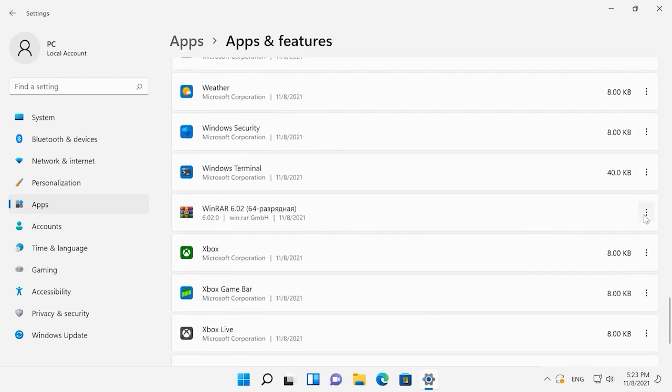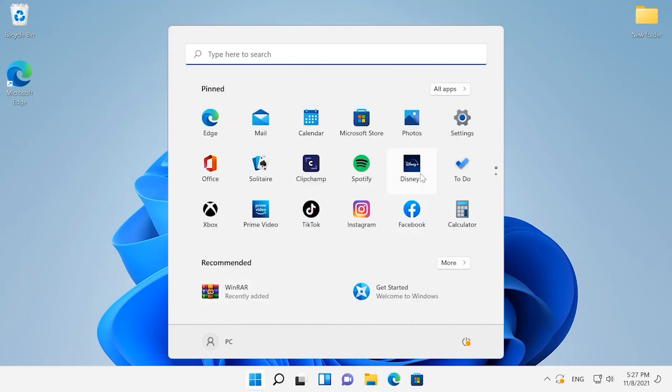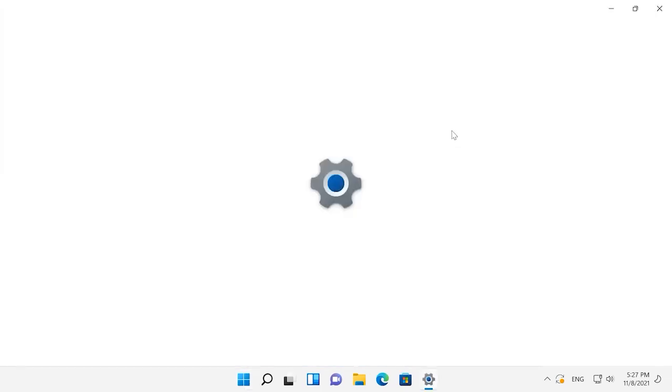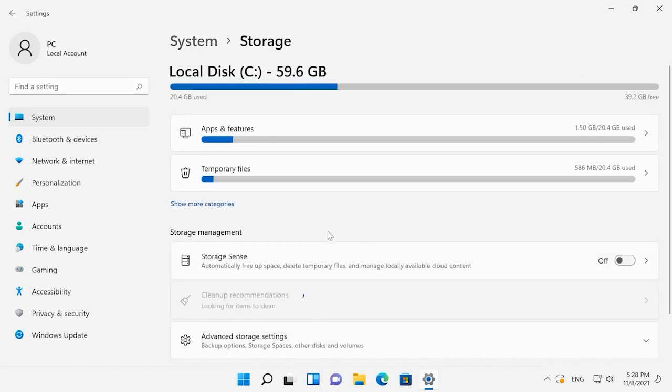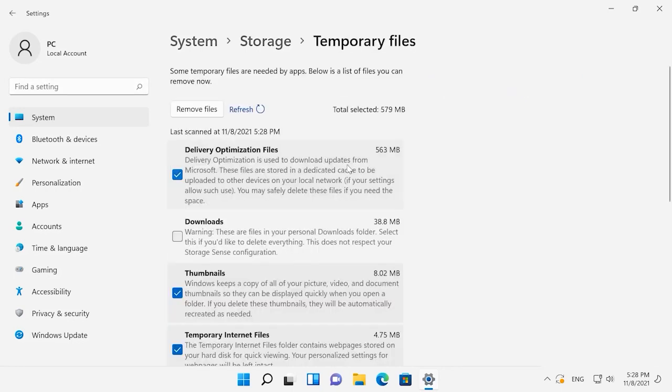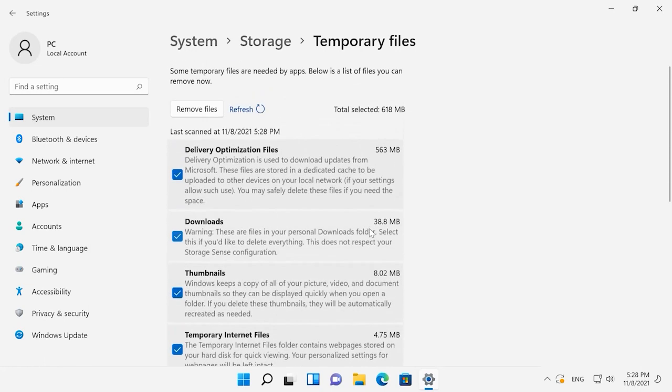Click on the three dots button and choose to uninstall them. Temporary files stored on the system disk can also make your computer slower than it should be. To say goodbye to them, open Settings, System, Storage, Temporary Files. Then select what you want to remove, for example, temporary internet files and thumbnails, and then click Remove Files.